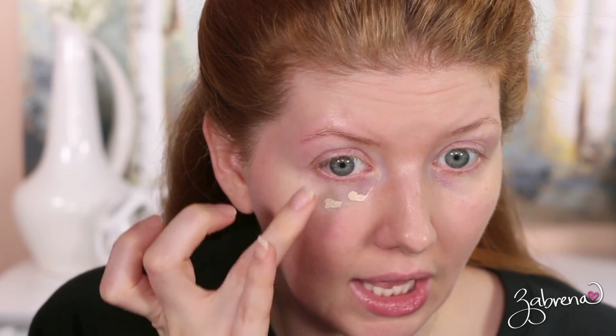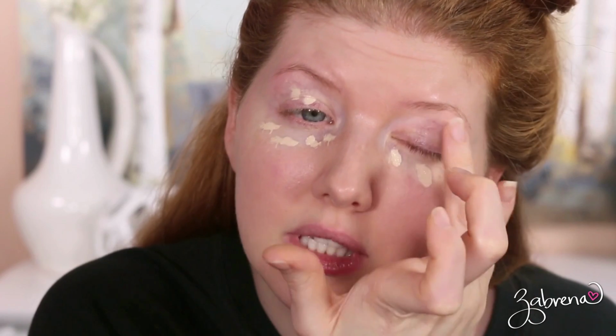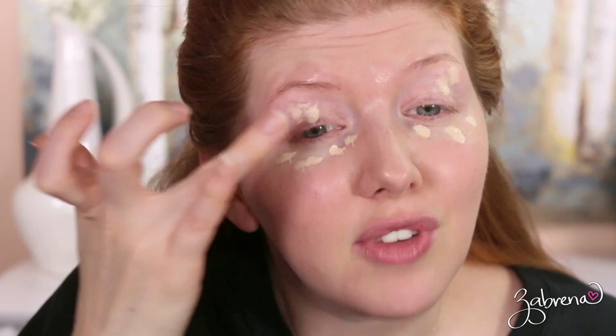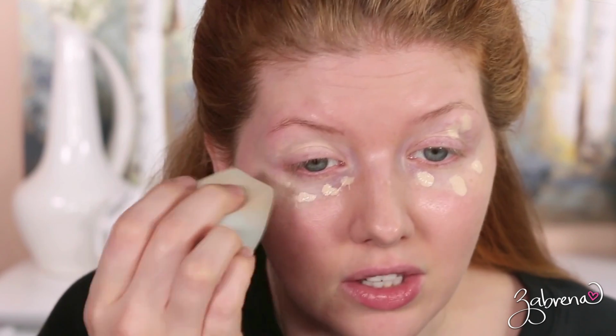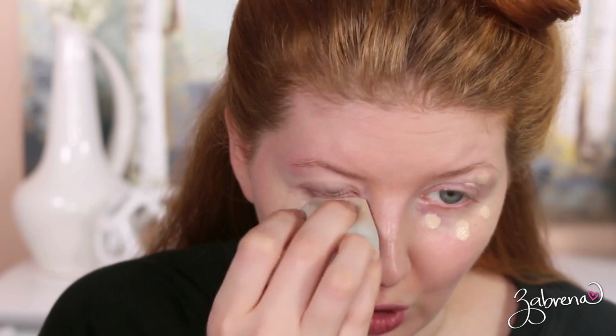I'm using the MAC Pro Longwear Concealer. This is in the shade NC15, by the way. Taking a very small amount and applying that under my eyes. I'm also going to apply this on my lids since I'm not wearing eyeshadow, but I have such veiny eyelids. I want to cover those too. I do. I got veins everywhere. That's what happens when you're so translucent.